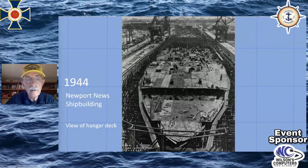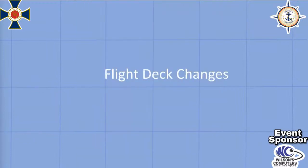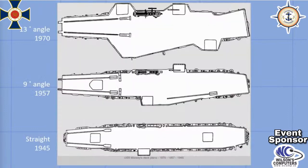So this next slide is a picture of the Midway under construction, but this happens to be the hangar deck level. Then over the course of the life of the Midway, there were flight deck changes from a straight deck in 1945 to a change in 1957 to a 9-degree angle deck. And then in 1970, a 13-degree angle deck.